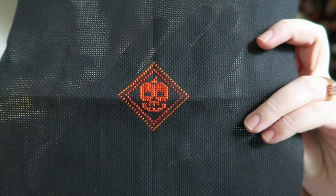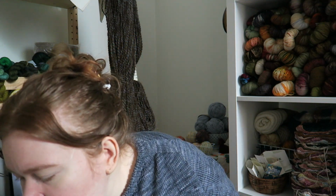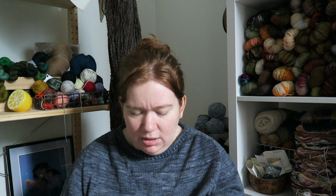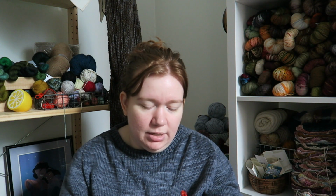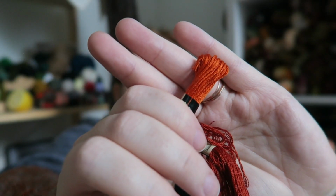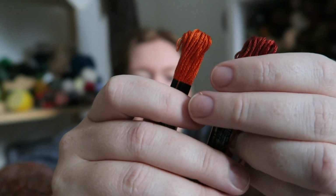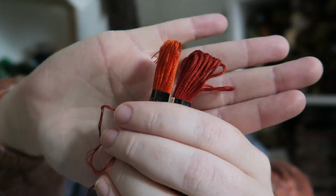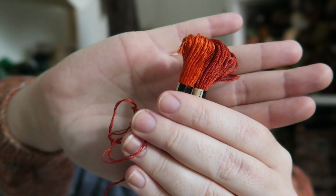Looking super cute. It's a very small, quick, easy, only 2-color cross stitch. Am I using the colors they called for, or did I substitute? I think I substituted the colors, but I'm not 100% sure, but I'll tell you which 2 colors I'm using. I'm using DMC floss in the color 720, a dark pumpkin-y orange, and also 919, which is a darker orangey red. Those are the 2 colors I'm using, 720 and 919.